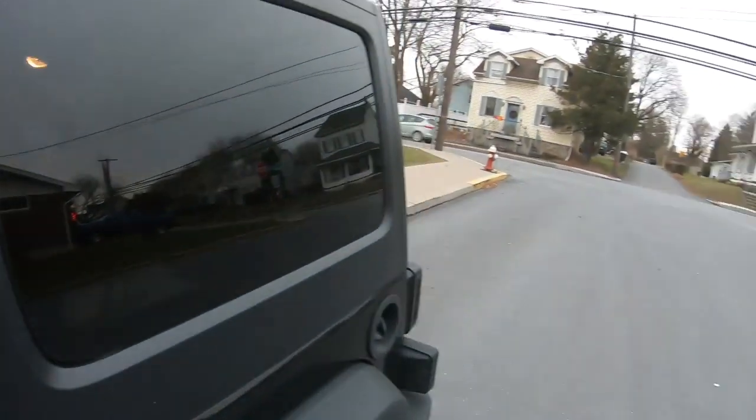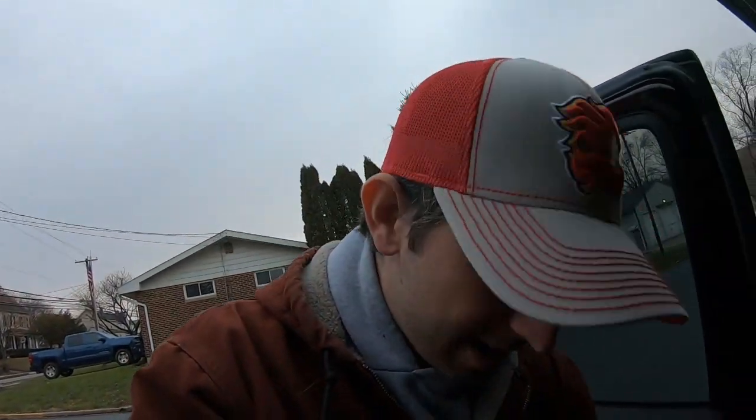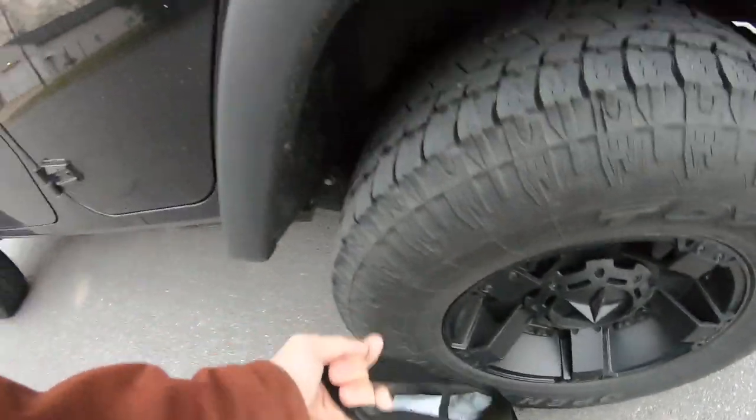Alright, made it to the good old Stockertown post office. I was looking in this window, and I didn't notice how much gray hair I have over here. Sucks getting old, but that's just part of the whole spiel, I guess. How am I going to do this? Alrighty.